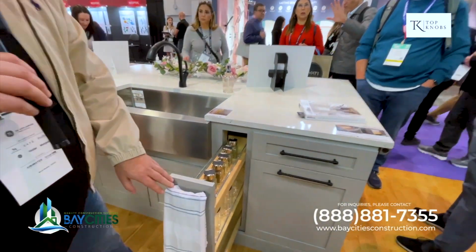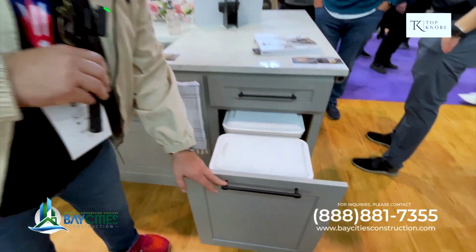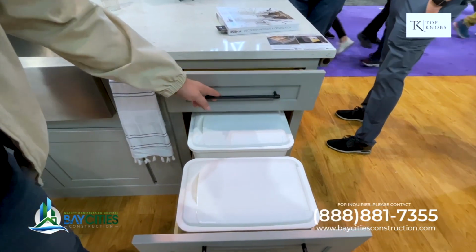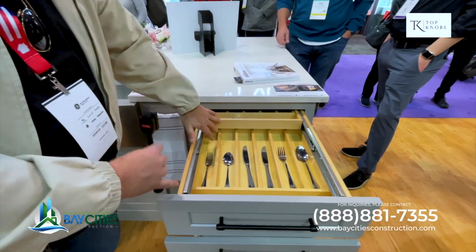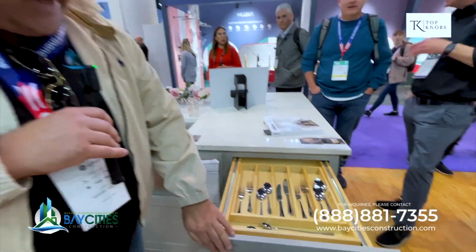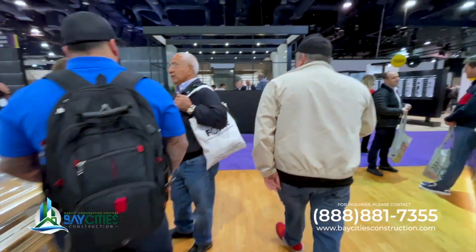Little spice rack action. Double bins. No, that's pretty slick. It's pretty slick.